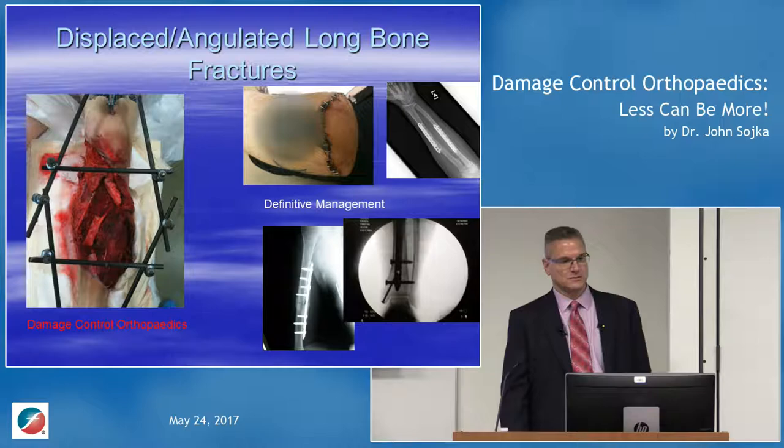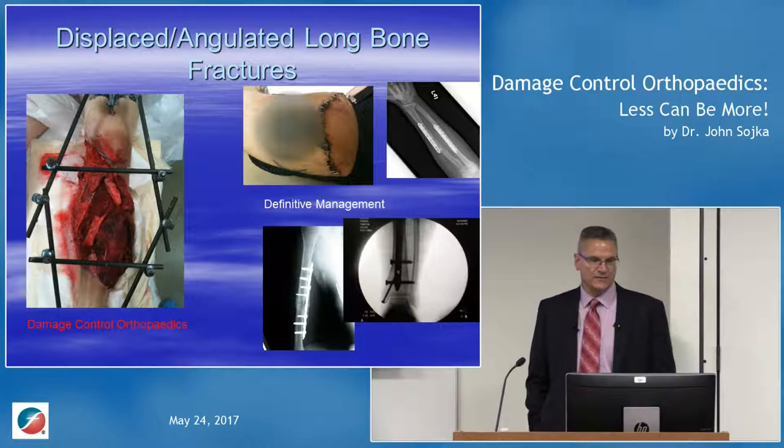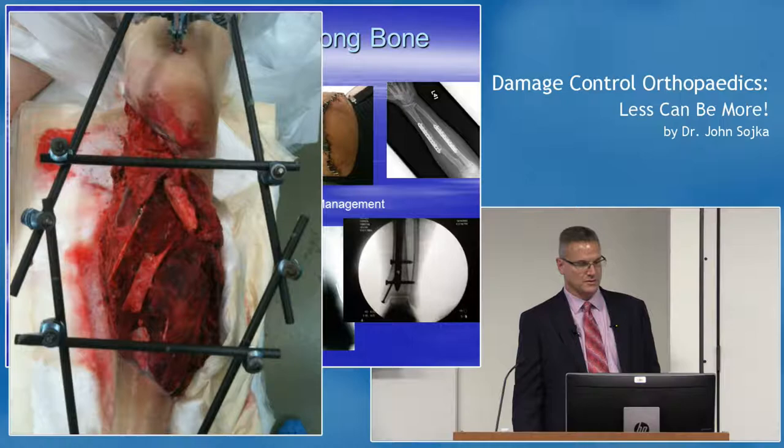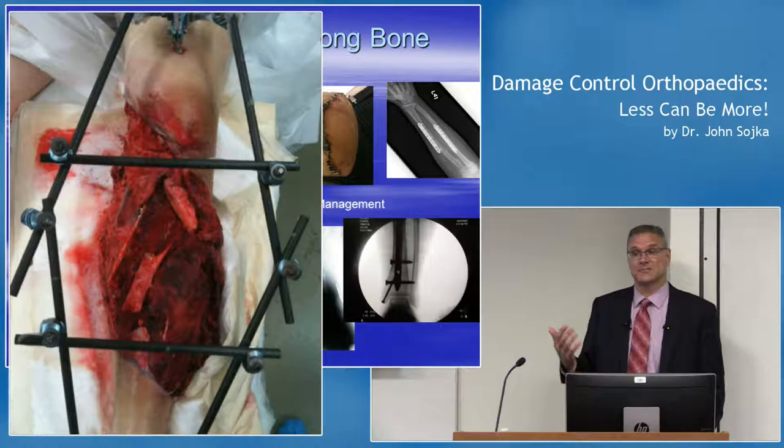Damage control orthopedics in even some of these cases. This was sent from an outside facility to our institution, and this is one where there's not much to do. That's all free bone in the center there, so an elaborate external fixator is probably a good idea if you're not the one that's going to make the decision to amputate. And this individual did get an amputation.